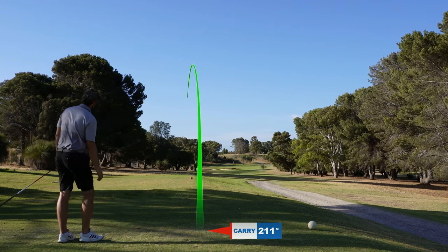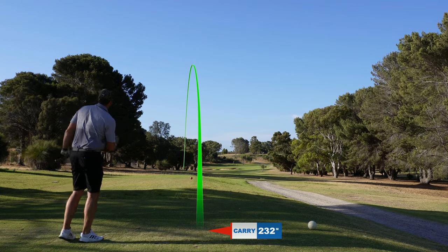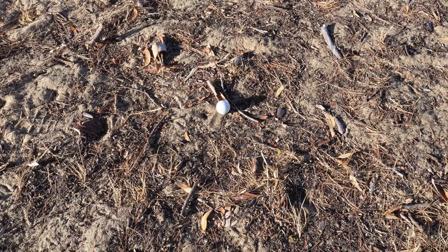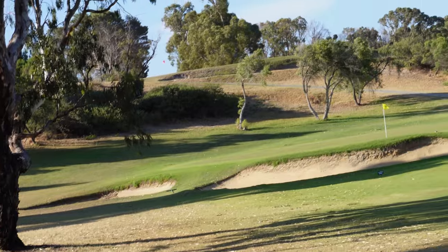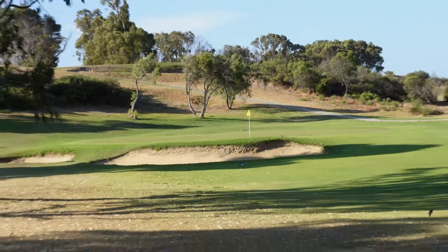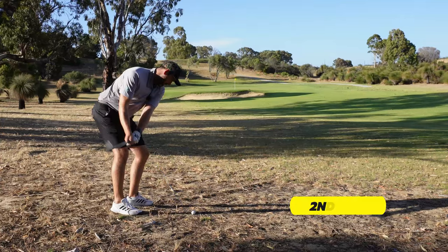All right, I've tugged it, and it's bounced down the left-hand side. All right, so that's the lie. But I am only that far away from the flag. I've only got 90 meters to the flag. So I don't know, as long as I can get a half decent contact on this, I think that was a good decision.